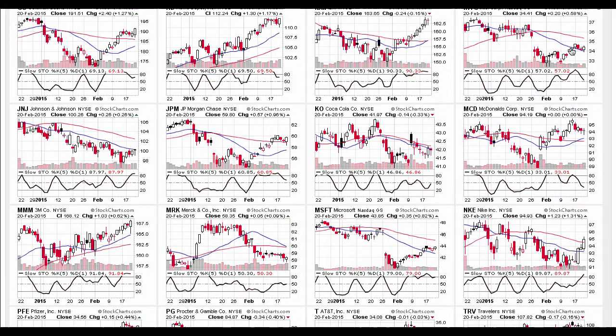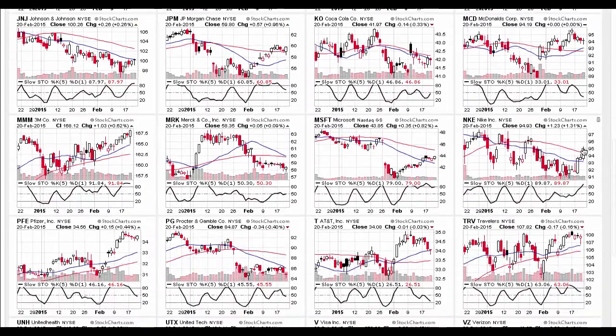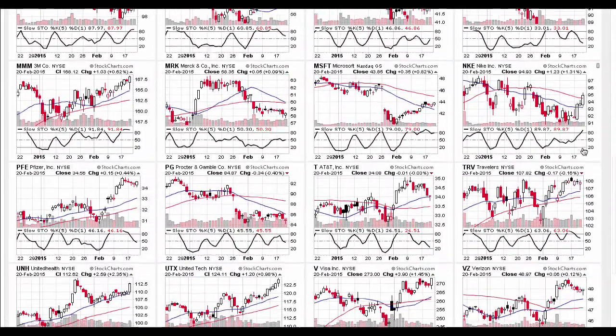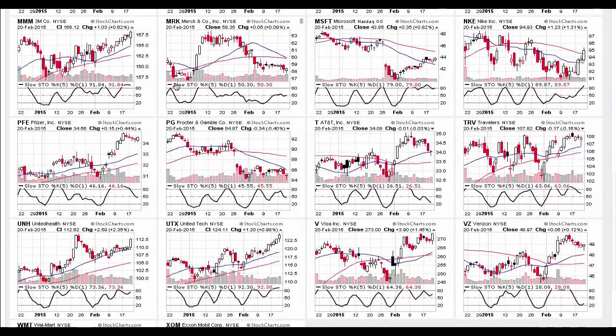Intel, right above the 20, flagging out. Johnson & Johnson, Staples and Pharmaceuticals, JP Morgan, nice flag here as well, very similar to Goldman Sachs. Coca-Cola, McDonald's, getting a lot of bad press lately. If everybody hates it, probably a good time to buy it. Just saying. 3M, saw a lot of people talking about this stock last week.